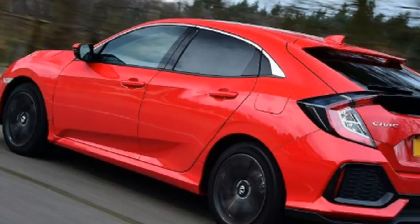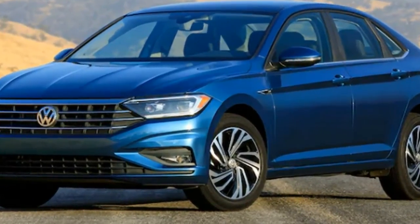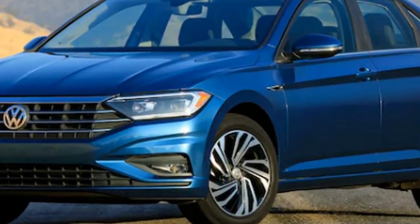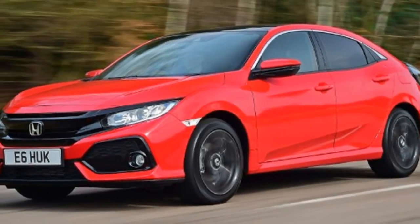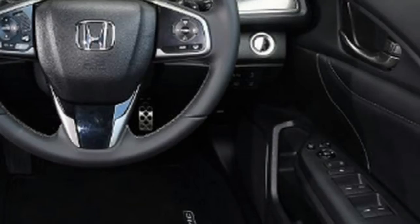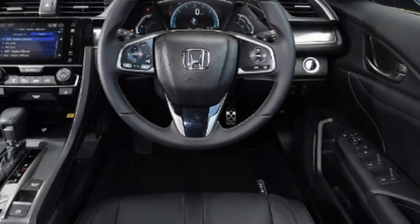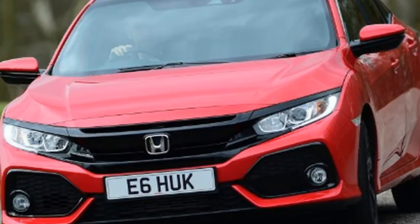Over the years the Civic has grown from a diminutive runabout to a compact family hatch, creating the iconic Civic Type R performance brand along the way. In fact, the impressive hot hatch version is our 2017 Hot Hatch of the Year. While the performance model is built in Japan, the rest of the UK lineup is built at Honda's Swindon plant.